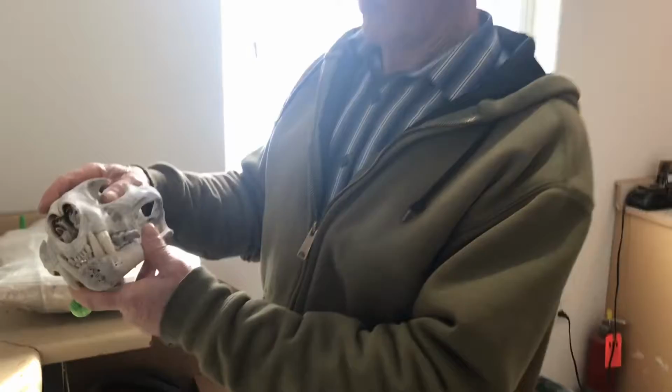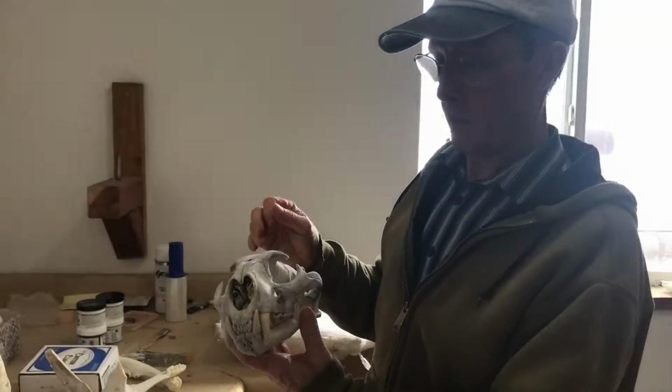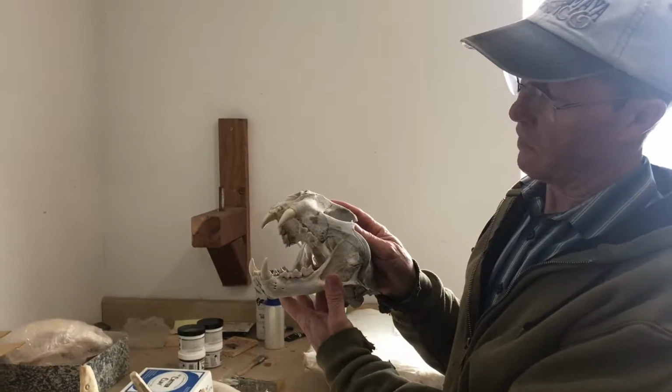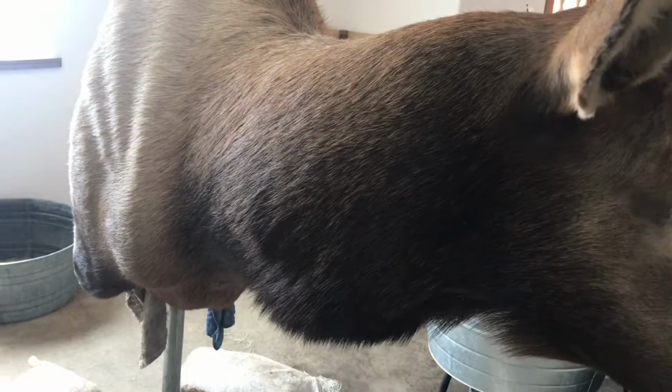It's always interesting to me to think about how a mountain lion this size can actually kill an elk. And those canines are only that long. Yeah, that's what they use. They just get a hold of them and take them down, and it's amazing. They don't let go, huh?